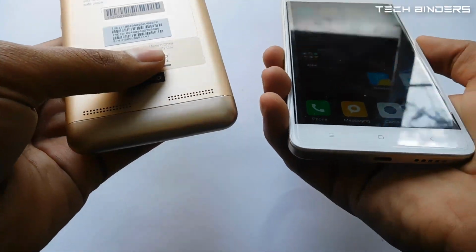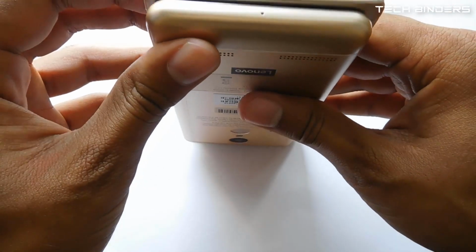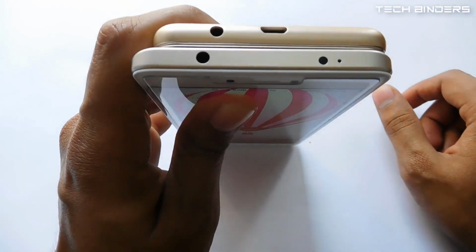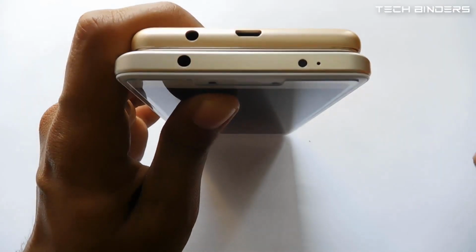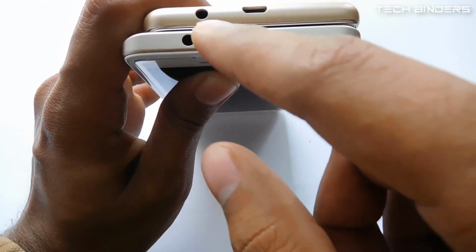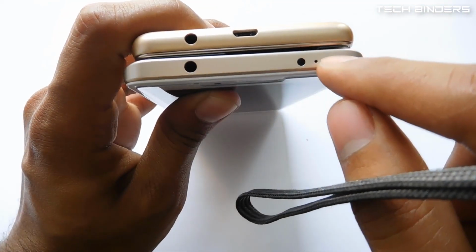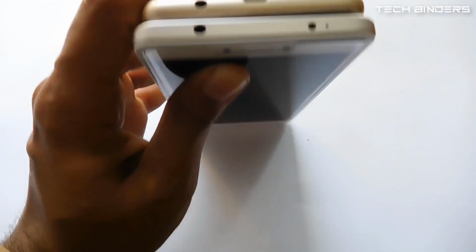Now looking from the bottom, you will find a microphone in the case of the Lenovo K6 Power and a microphone and speaker in the case of the Redmi Note 4. From the top you will find they both have a 3.5mm jack, and a micro USB in the case of the Lenovo K6 Power, while in the Redmi Note 4 the micro USB is at the bottom. They both are missing fast charging, and the Redmi Note 4 also has an IR blaster, so you can control your TV very easily with the help of the Redmi Note 4.